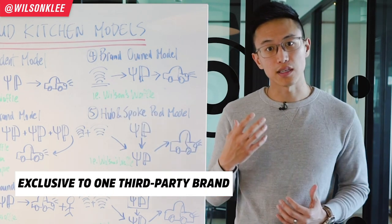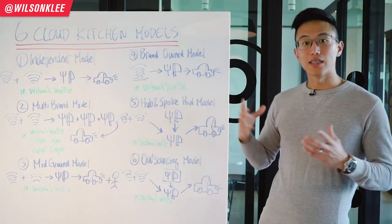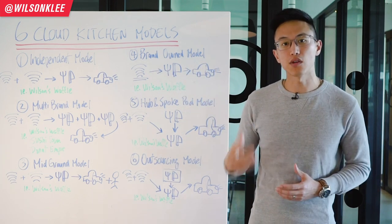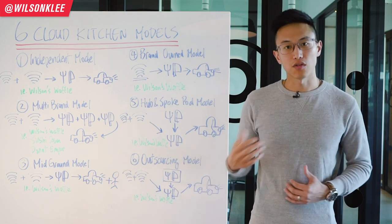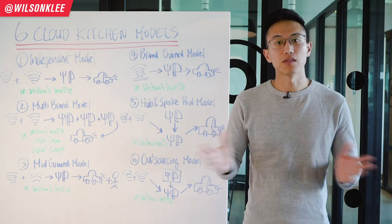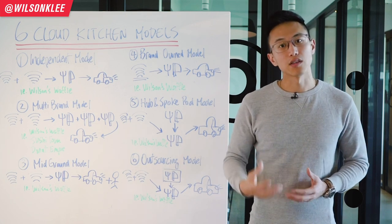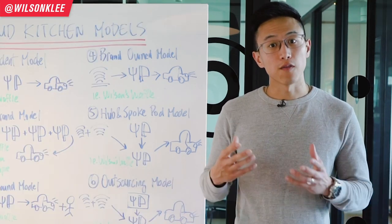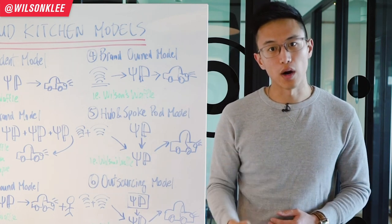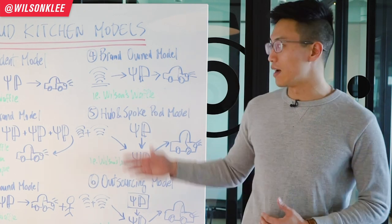They force you to sign an exclusive deal with them, and in turn, you create the item, and then you get it delivered. So this is the brand-owned model. Why is that the case? It is because these third-party apps like Uber Eats, DoorDash, Grubhub, they understand that as cloud kitchens, we always sign up with multiple different third-party apps, which in turn doesn't give them that exclusivity and also monopoly that they're looking for. So they force you that if you want to sign up with them, you must only use one third-party app. And that is a common thing that we're seeing more and more that is happening.